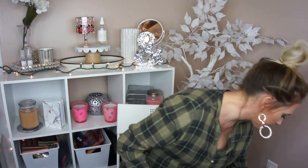This foundation's beautiful in the summertime, and just set it with a powder, put some highlighter and bronzer on. It's absolutely beautiful. If you are someone that is looking for a hydrating, medium kind of coverage foundation and something affordable, definitely check this one out. And yeah, that's pretty much it.